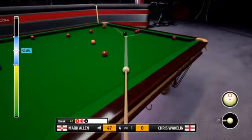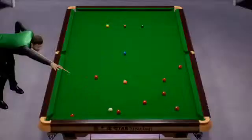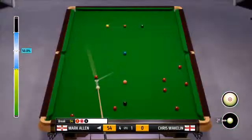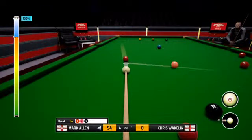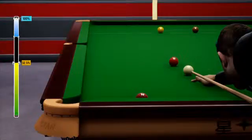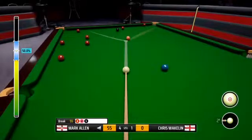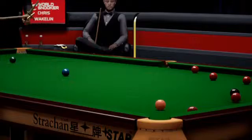47. He's looking to pop this into the right corner. Beautifully done. Wonderful shot. 54. Lots of power on this shot. Brilliant pot, outstanding. They don't come much better than that. That's great cue ball control. Excellent position. 55. He's attempting to sink this into the left corner pocket.